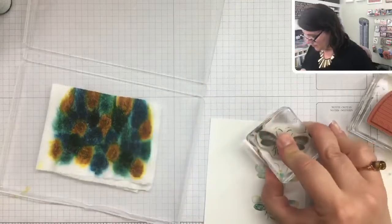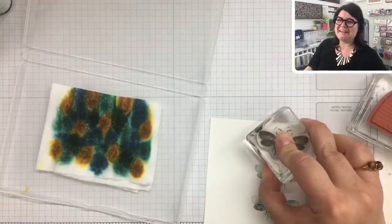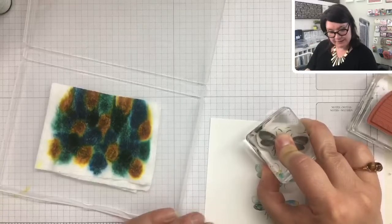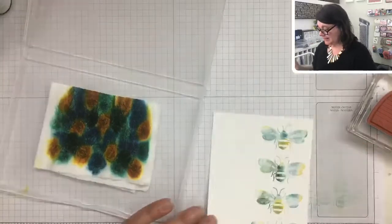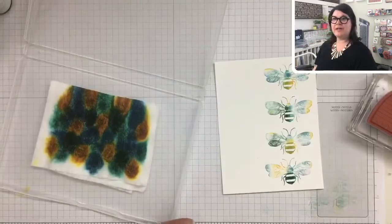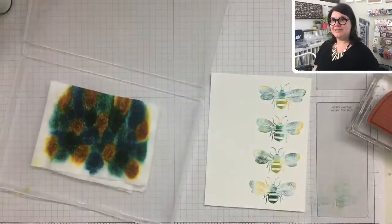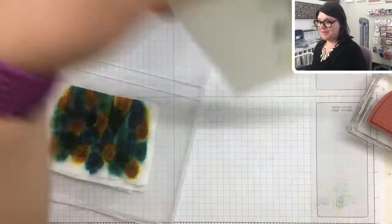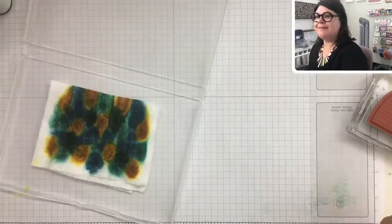I think I'm going to save this for a card. This wasn't my plan, but I'm liking it. It's so pretty. Isn't that gorgeous? What a simple card. Right there, done. Yeah, I'm saving this. This is too pretty.